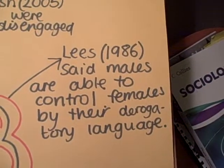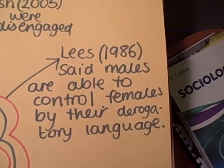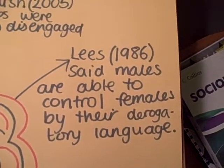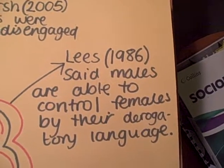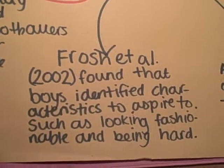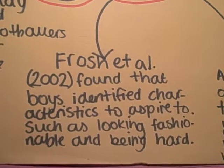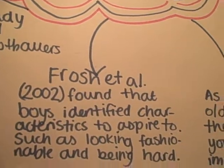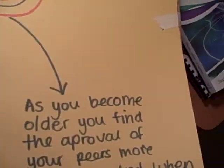Lees said males are able to control females through their derogatory language. Derogatory means negative, so this is swearing at people, using kind of sexual terms to undermine women. Frosh et al. found that boys identify characteristics to aspire to, such as being fashionable and being hard. This is about masculine values.